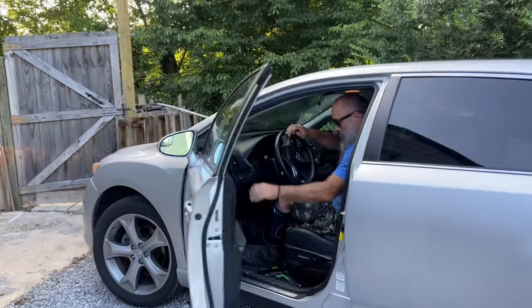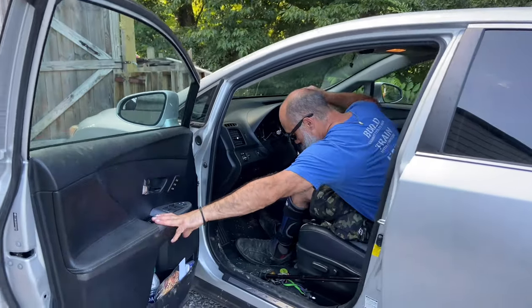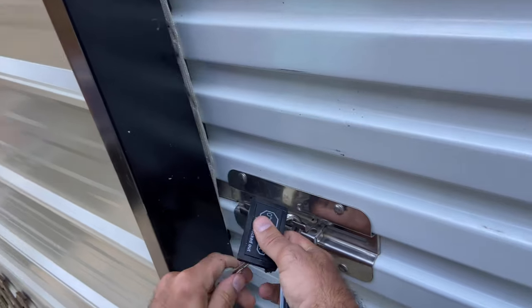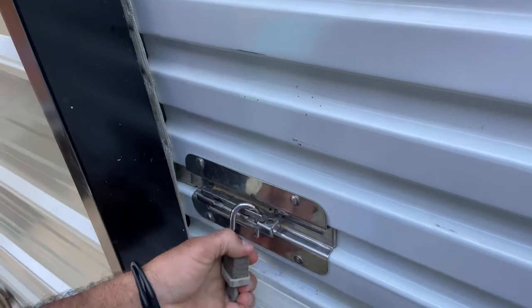Made it. Here we are at the compound. Going for a ride. I wasn't fully there for a moment.